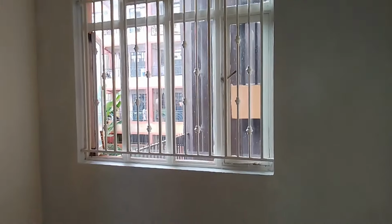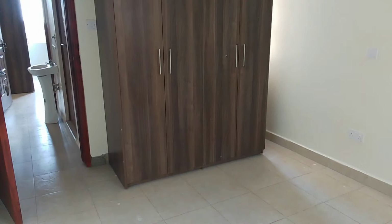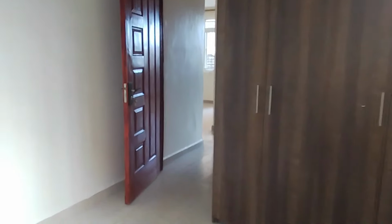One thing I love about this house is the fact that the color of the paint is very bright, and also we have very big windows that are facing outside, so it gives you natural light which you want for your house. And also the wardrobes have been neatly done, floor to ceiling wardrobes, enough storage spaces. Again, we have a small window on the right of your wardrobe.